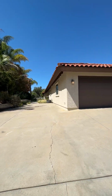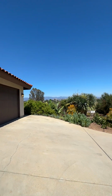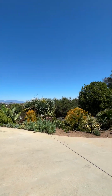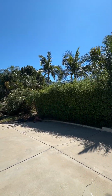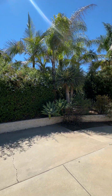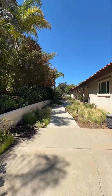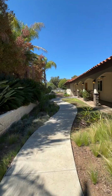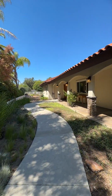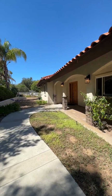I love that you have this big area right here to turn around. Just look at these mountain views. Wow. Nice private property. All right, let's head on in. I love that you have this nice patio area out here.